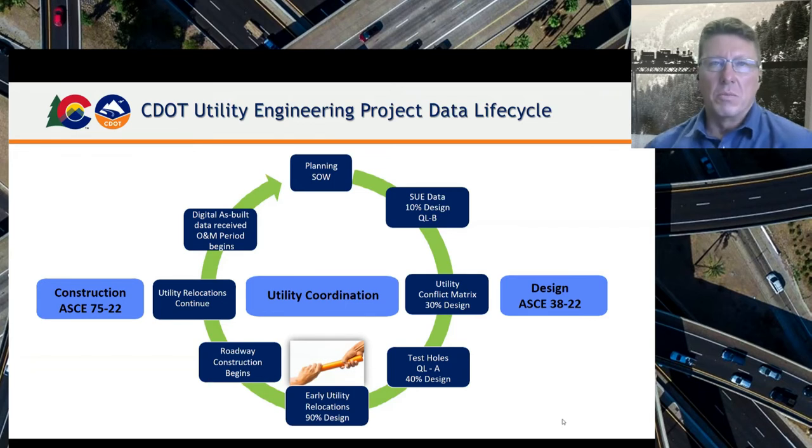Utility coordination leverages this SUE data as well when talking to utility companies. The better the information on a facility, and the better explanation our coordinators have with our designers about why we're having to relocate something or why we avoided something, the better it is for coordination. So at 30%, we're leveraging SUE, looking at a conflict matrix, and I'll go through this in more detail in a little bit. Then test hole determination: like Tom said, we don't want to create Swiss cheese out of the road. Let's look at specifically where those test holes need to be and leverage those within the conflict matrix. We try to achieve early relocations around 90% roadway design.